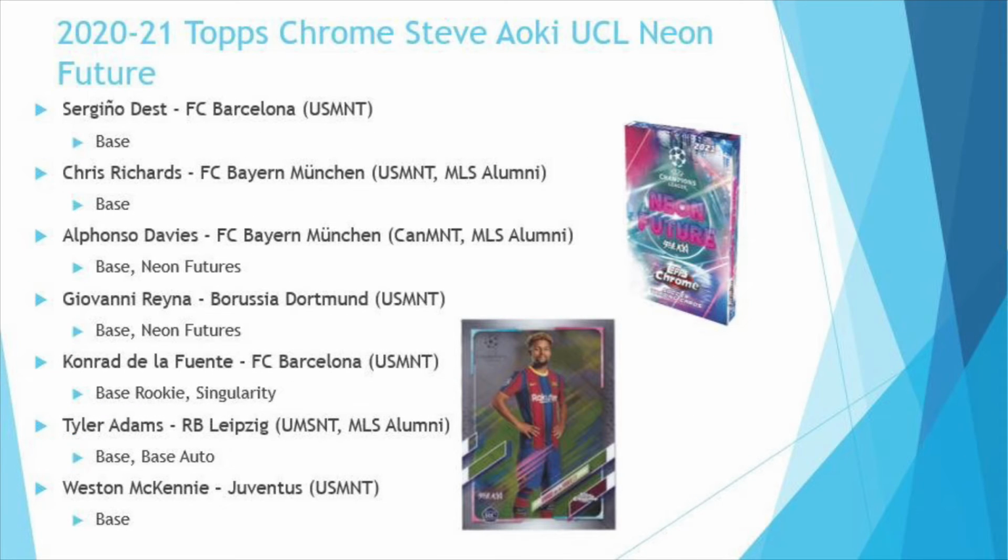Next up, we have 2020-2021 Topps Chrome Steve Aoki UCL Neon Future. This is kind of a spin-off of regular Topps Chrome UCL, but with some different parallels and stuff like that. Got a lot of players in this set, a lot of different base cards, including Sergiño Dest, Chris Richards, so this is one of his first cards as well. We also have some inserts such as Neon Futures and Singularity for guys such as Alphonso Davies, Gio Reyna, Conrad de la Fuente. He also has a rookie in here as well. Tyler Adams has a base auto, and Weston McKennie also has a base card in here. So check this one out if you're looking for some cool or unique looking parallels.